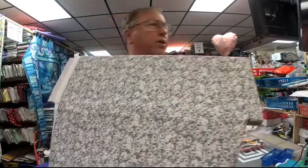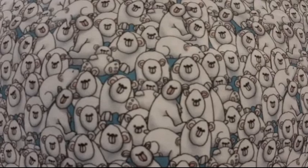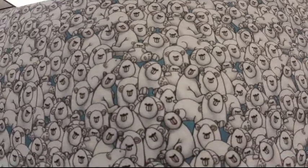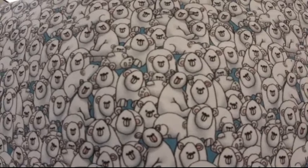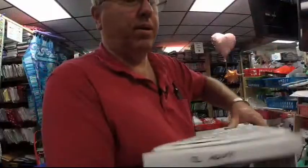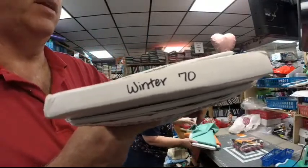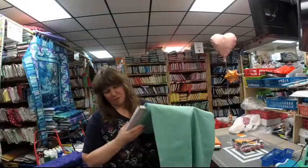Okay, Quilting Treasures did this one here. Now, believe it or not, those are supposed to be polar bears. It's from a line called Snow Bear Village, so you've got polar bears all packed together, a little bit of blue-gray background peeking around from among those packed polar bears. This is still in the winter section, winter number 70, Quilting Treasures, and it's $6.99 a yard.